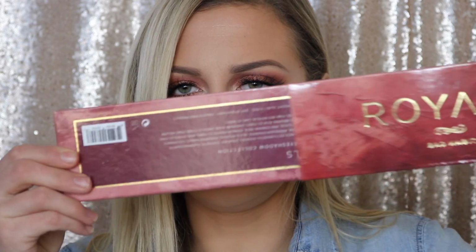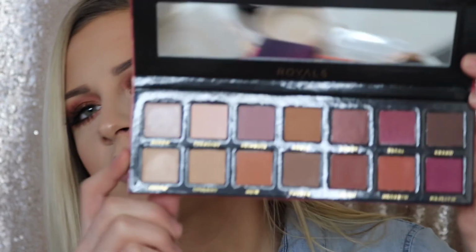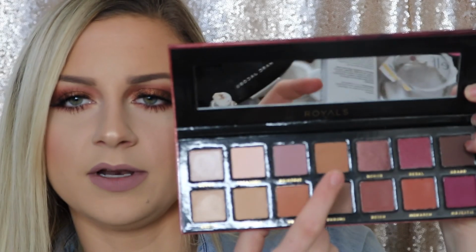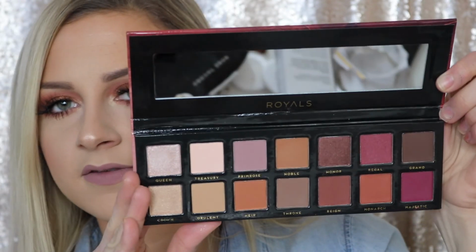Here is the Royals palette, so it comes in a nice sturdy little holder. This one I haven't even messed with because this little guy just fell off, but this one's nice because there's a lot of mattes. So other than this one, and this one, they're all matte, so that's really nice.